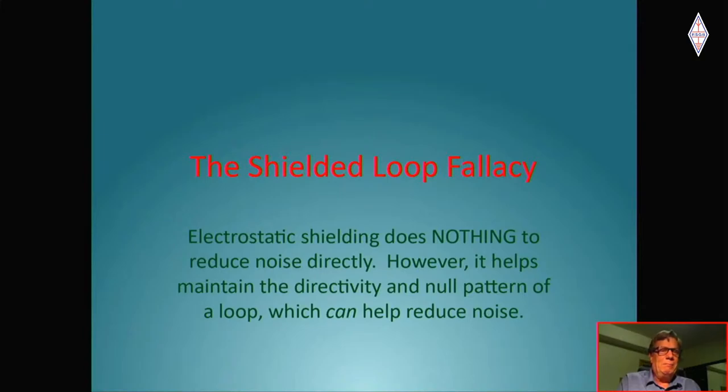If you have metallic objects near a magnetic loop antenna, they can upset the radiation pattern of it. And that's why all the shipboard direction-finding antennas are very highly shielded. So, again, this is very old technology. Shielded loops have been around as long as radio.